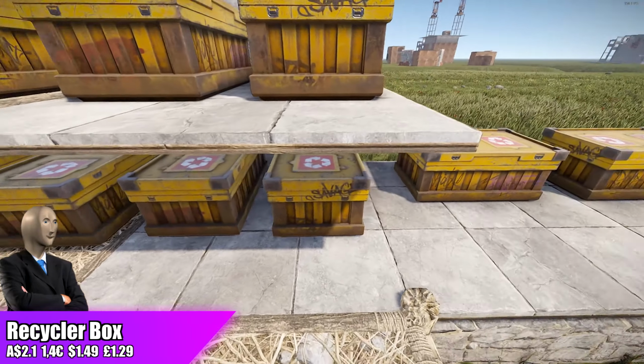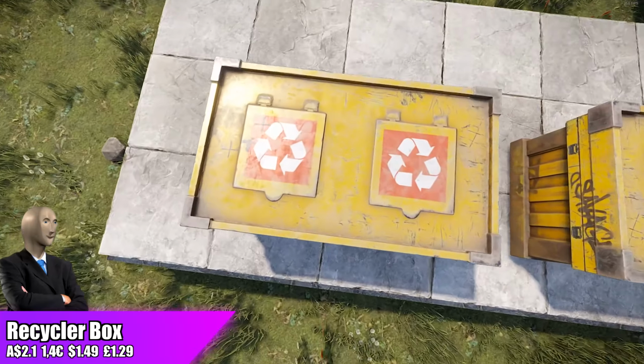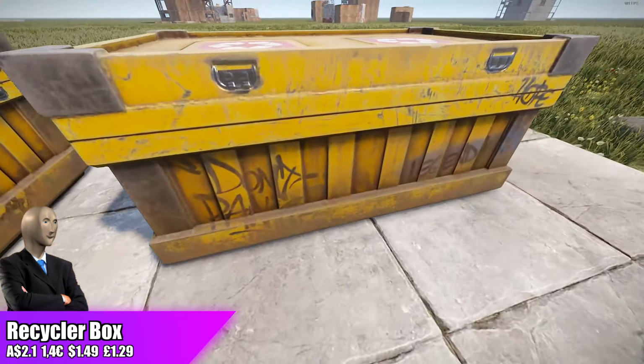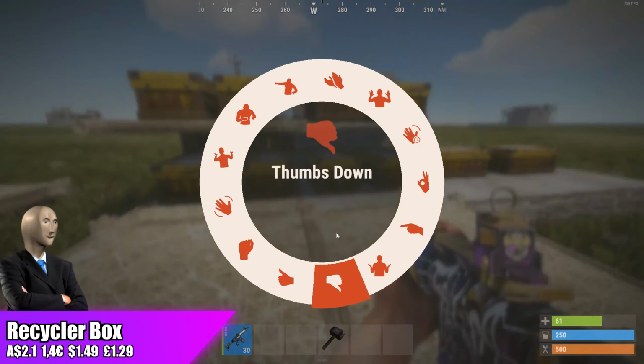I mean, overall, cool graffitied skin, but I don't think it's going to do anything spectacular, and I do think you could save your money for something better investing-wise. So overall, not going to recommend investing in the Recycler box off of the Rust Item store for this week.